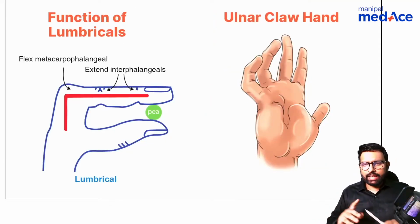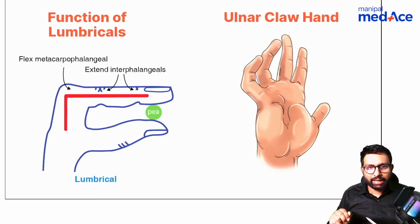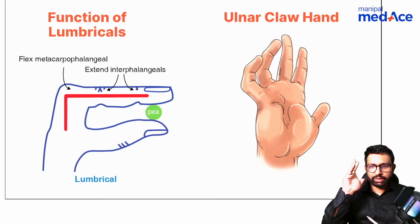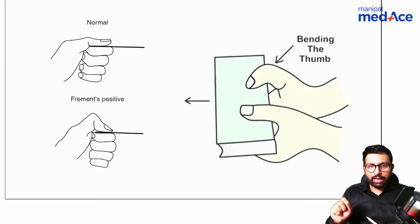So ulnar nerve tests can be different. One is ulnar claw hand. What happens is, because the third and fourth lumbricals are damaged, the function of third and fourth lumbricals is to flex the metacarpophalangeal and extend the interphalangeal joints. But if they are damaged, that will result in clawing in the third and fourth fingers. This is called an ulnar claw hand. This is used to test lumbricals, not to test any other muscle. It is used to test lumbricals.